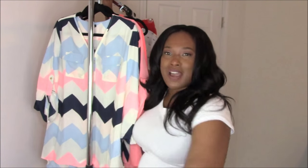I have two different extreme daughters. One is more dainty and girly. She'll throw on her little boy clothes every now and then. And I have another one that she just wants to be tomboyed out all day long as she could.